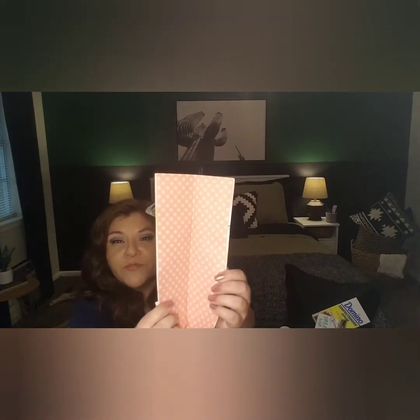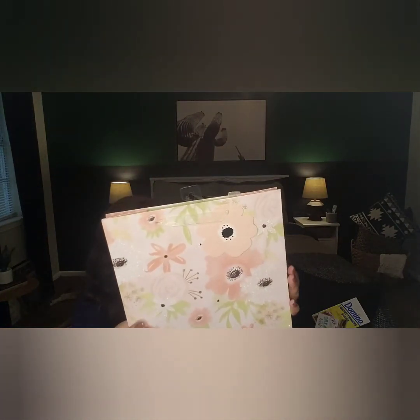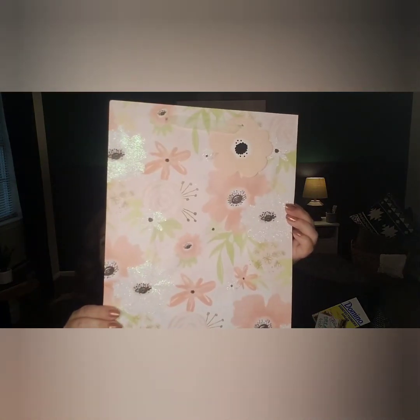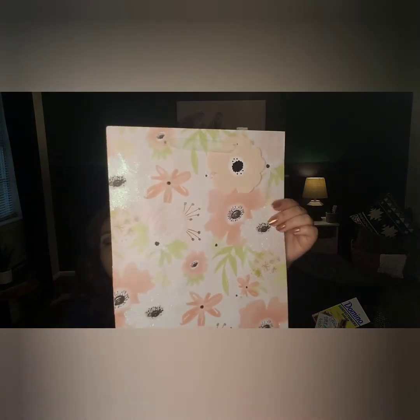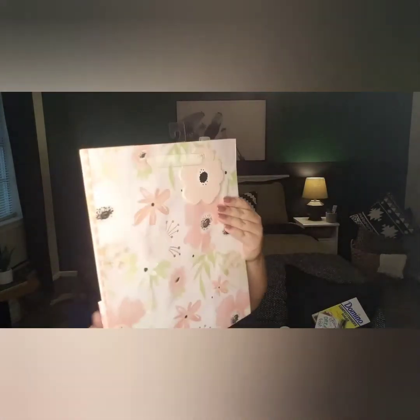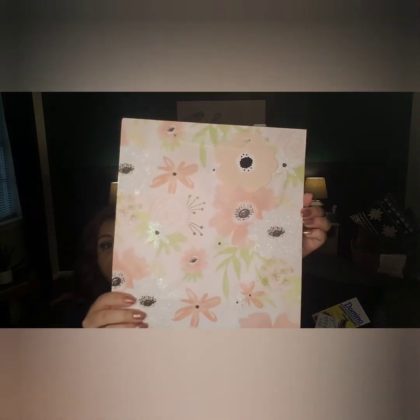You can use this for a spring birthday, baby girl baby shower, a wedding gift. I just thought it was really pretty. Here's going to be the side of it. It's got kind of like a polka dot here. And again, here's the bag. Now the back does not have the glittering detail that the front does, but I still think it's really pretty.